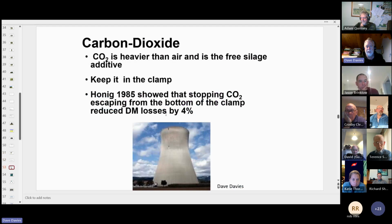Now, I said about this carbon dioxide, keeping it in. Many farms don't seal the clamp properly. CO2 is heavier than air, so it seeps out at some point along the ramp. That actually creates a vacuum in your silage clamp, and nature doesn't like a vacuum, so oxygen, or air more correctly, will be pulled in somewhere else. And that oxygen then enables the aerobic processes to carry on. That's quite frequently why you have shoulder waste and top waste: because that clamp isn't sealed correctly.